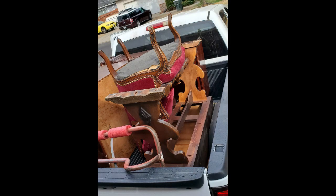The fourth and the last load. Some good finds.